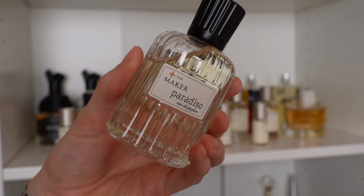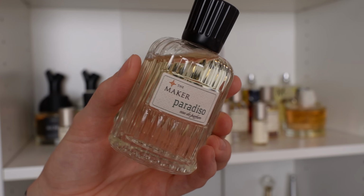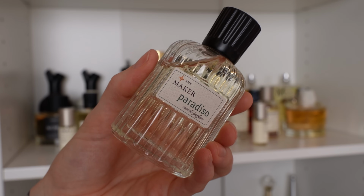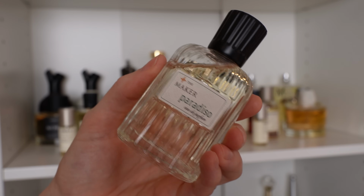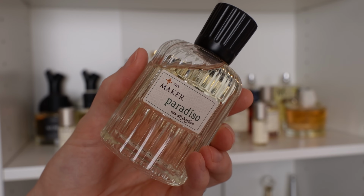Moving on to my fragrances from the maker, the first one we have is Paradiso. So this is a tropical floral patchouli fragrance, but the way that the patchouli reads to my nose in this fragrance is it smells like a fruity marijuana.